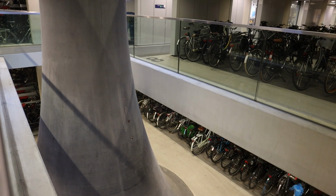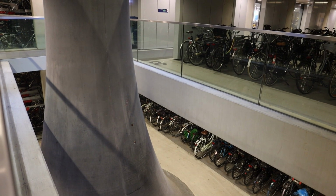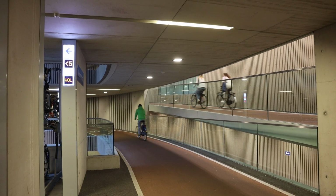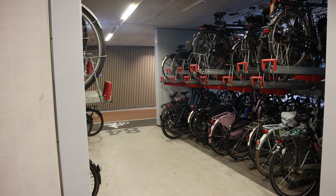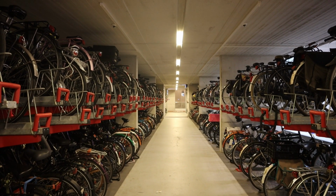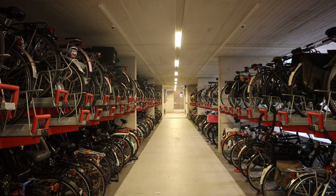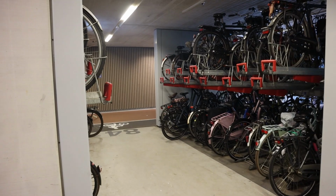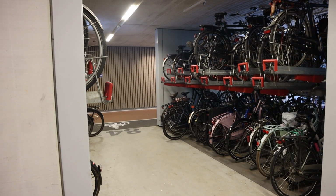There are 3 levels in total. The bottom and top levels are for short-term parking, while the middle level is for parking card holders. The bicycles themselves are parked in 2 levels above each other, offering maximum capacity while using a minimum of space. There are also digital signs that show you how many spaces are still free in each row, so you immediately know where to find free spaces.